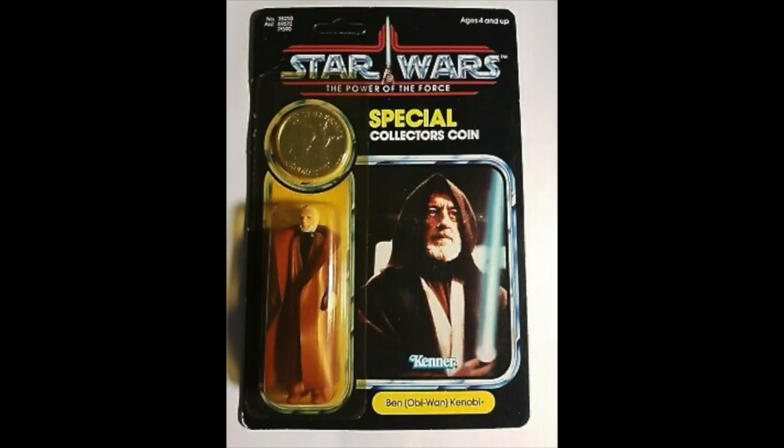In 1985, Obi-Wan Kenobi appeared on the Power of the Force card. As you know, anything with Power of the Force logo on it was very limited and hard to find now. You're looking to spend about $800 to $2,500 for this figure.